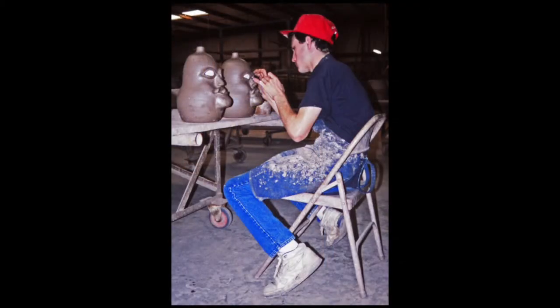Hewell's pottery at Gillsville is now in the hands of Chester's sons, Matthew and Nathaniel. This is Matthew sculpting face jugs in 1992.